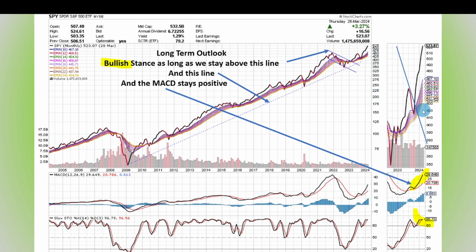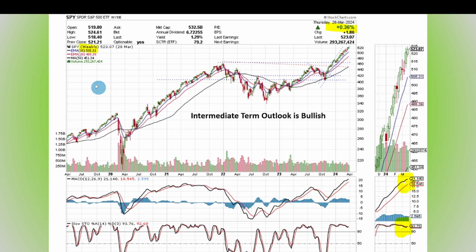So the only thing that bothers me is this straight up trajectory. That's an unsustainable elevation. That's got to come down and taper off and have some type of correction. Now we're looking at a weekly 5-year candlestick chart for the S&P 500. And you can see the trend line that we're in here. You'll see it closer on the next chart, but you can see here in the thumbnail, straight up.